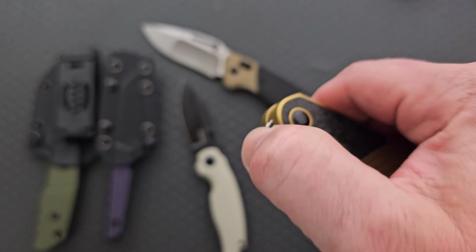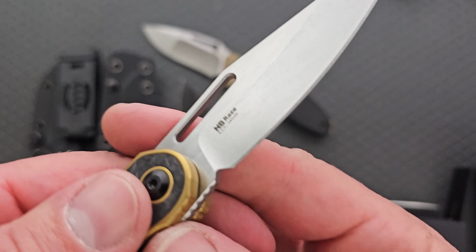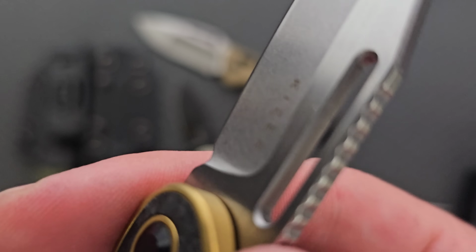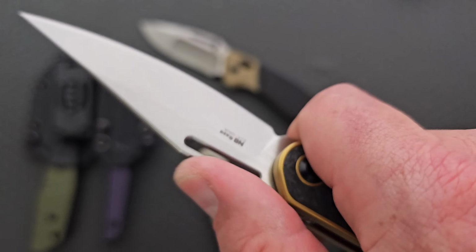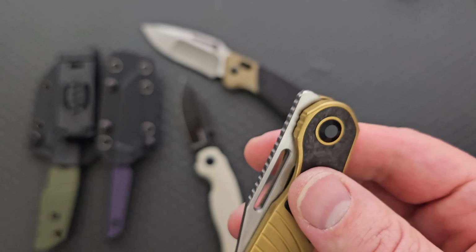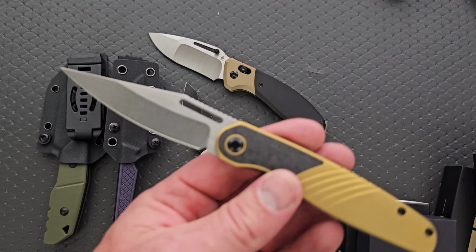Okay. Front flipper, not front flipper only. You can use this little slot right here. Yeah. Okay. So this guy is S35VN. Nice little choke up position right here. Nice jimping right here. Action's very, very good. Not quite, you know, it's not like the Kizer X series or anything like that. I'm not sure they actually sent one this time.